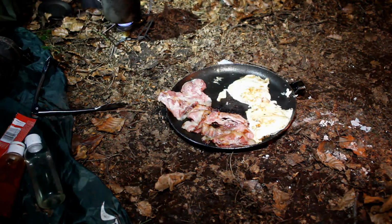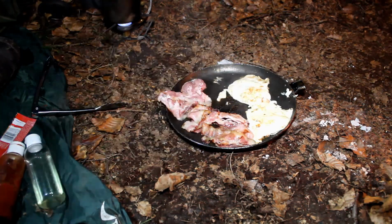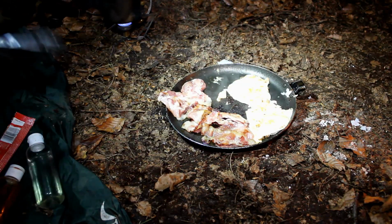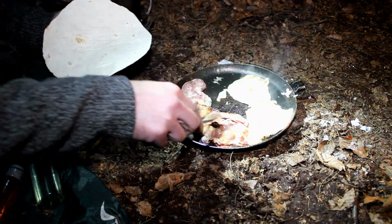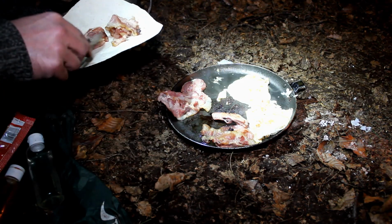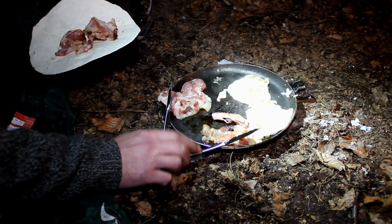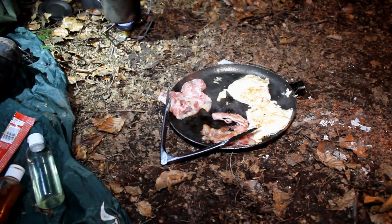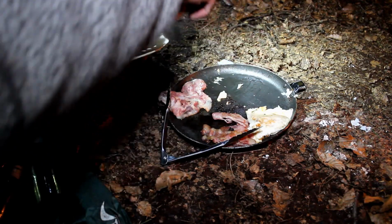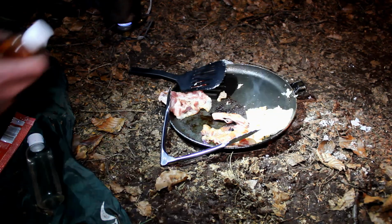Right, I've just switched out the frying pan for some water to make a brew with. Just had to replace the battery in the camera. Right, so what are we going with first? Bit of bacon, got my wrap bread here. I've got 3 wraps out, so I could probably do bacon and egg on one for starters. Definitely getting ready for a new frying pan. Alright, a little bit of tommy sauce.